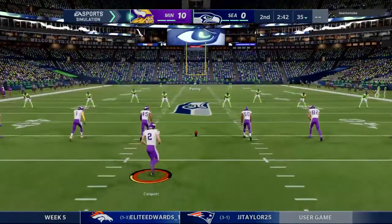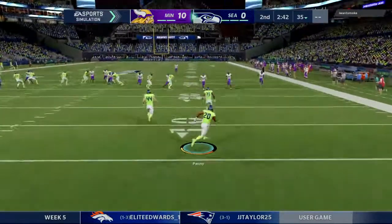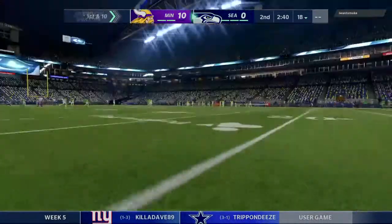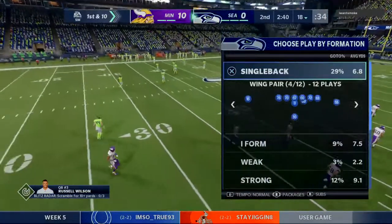So not much time to speak of remaining in this first half as the kick's away. Now this will make it into the end zone. And he'll be brought down shy of the 20, so the decision to bring it out of the end zone, not a good one. Seahawks take over 1st and 10 at their own 18-yard line.